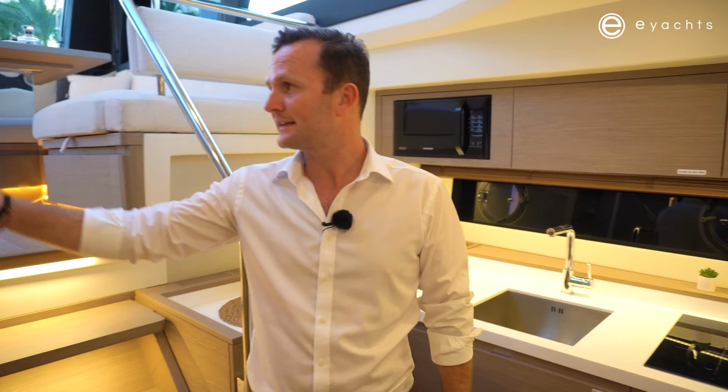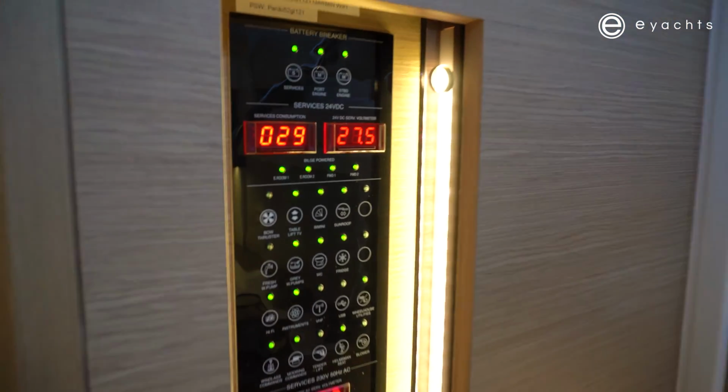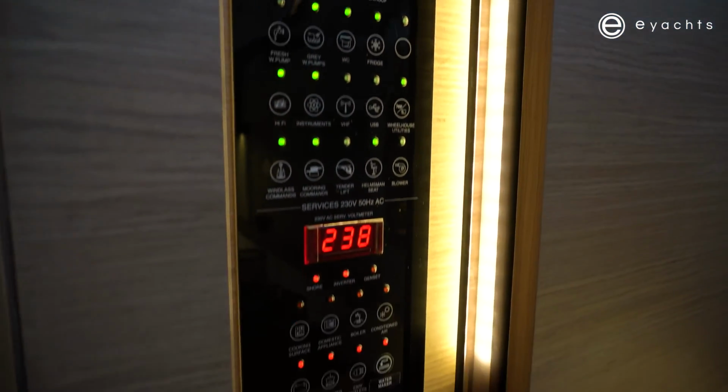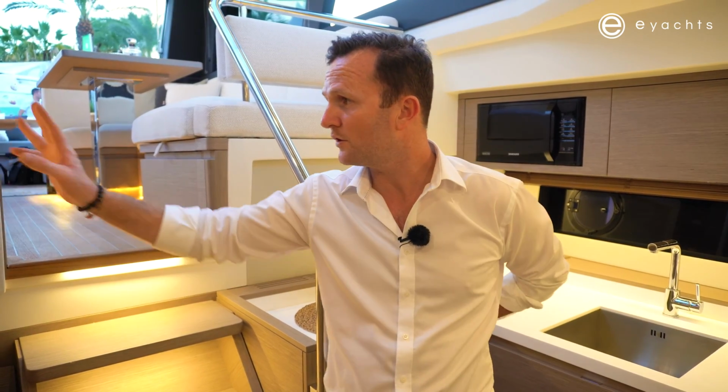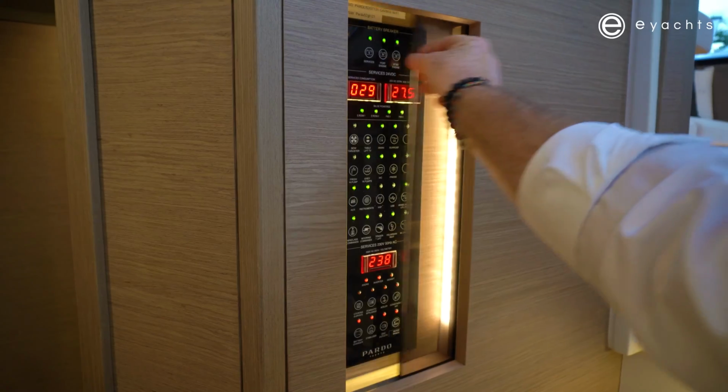Another nicely accessed area is the control panel here. So this is going to turn on and power up all our things from our bow thruster to our table lifts, sunroof, VHF, instruments, hi-fi, all those things are all at a touch here, and discreetly hidden away by a nice sliding little door.